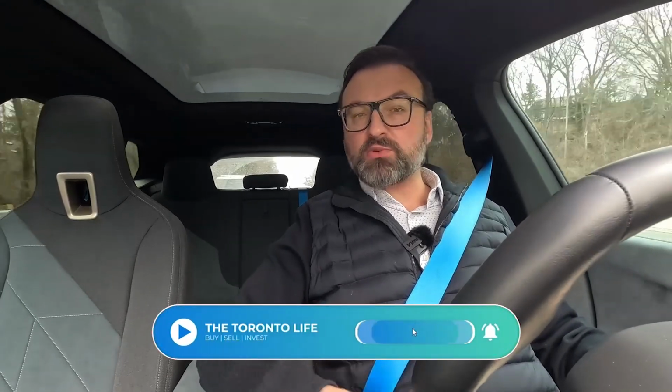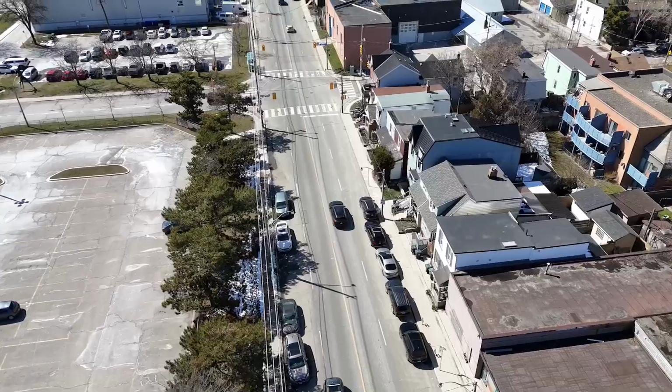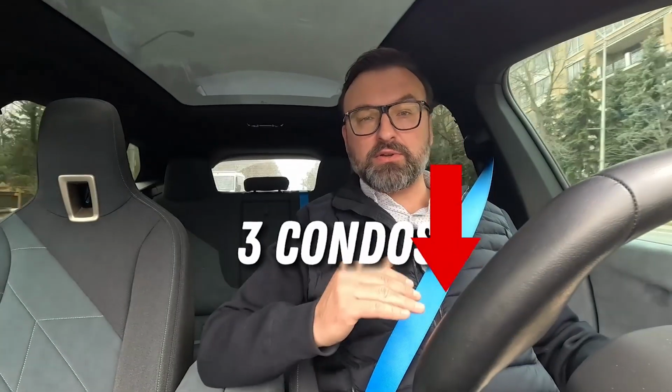What's going on, guys? We're back in the car and getting ready to head to downtown Toronto for another downtown Toronto condo tour. Today we're going to visit 3 condos priced under the $700,000 mark. These represent great options for first-time buyers or investors looking to add another condo to their portfolio.